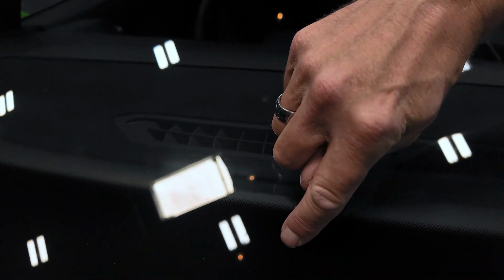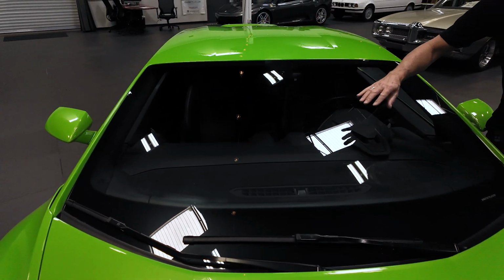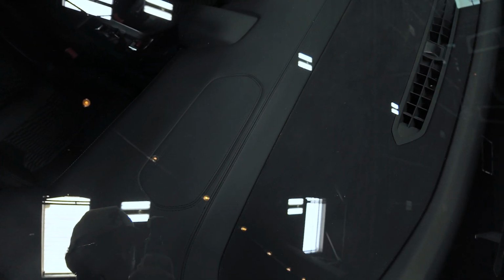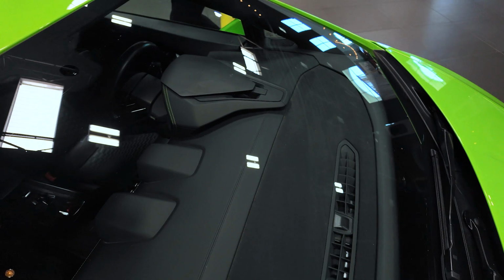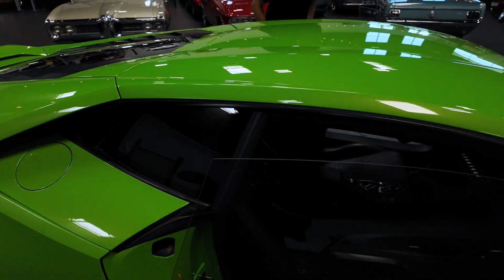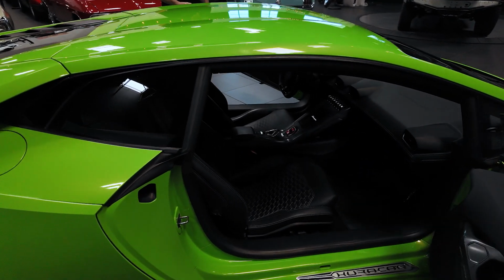Real small mark there. That's just dust. You can see through the front windshield and see the suede, it looks like, around the front vents up here and the condition of the top of the dash, and it all looks terrific. Okay, I'm gonna open up the driver's side door, and then, let's do this first. Let's do up front, Quincy.